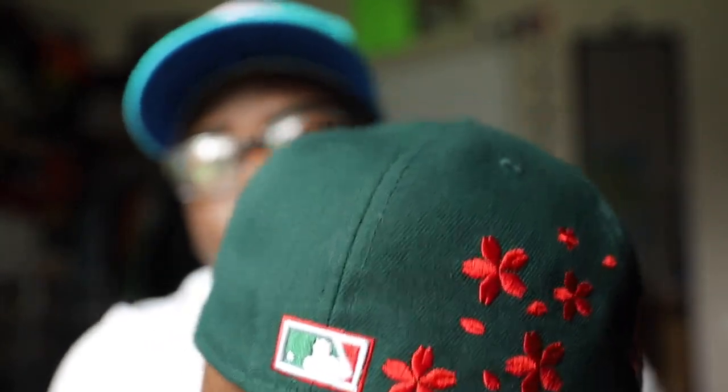With the lifted batter man too. Here, with the red bottom. Kind of like a watermelon from Hat Club, but it's not. Hopefully I can get a watermelon from Hat Club. Speaking of Hat Club, we got another Hat Club drop.